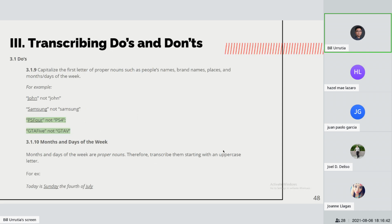Okay. Capitalize the first letter of proper nouns. This is basic English. Proper nouns such as names, places, brand names, months, days of the week. So for example, John with a capital J, not john with a lowercase j. Pati yung Jesus, capital J, diba? Samsung, since it's a brand, capital S, not Samsung with lowercase.